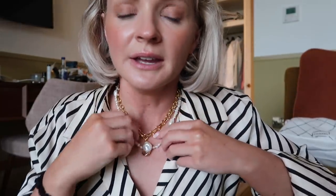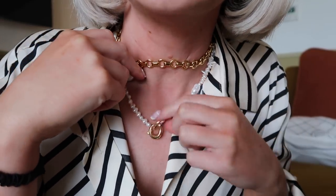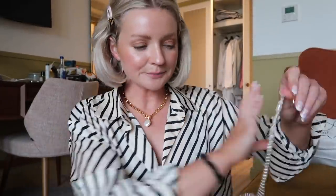I've just unpacked and had a little refresh, and now we are heading out to dinner shortly. I briefly showed you my new Astrid and Miyu necklace earlier, but I wanted to show you them up close because they're so gorgeous. I'm not wearing them together tonight, but I wanted to show you both. The one I had on earlier was this one. It's all different size pearls, with a T-bar fastening. It's so beautiful. I really love that. But tonight I'm going to wear this one.